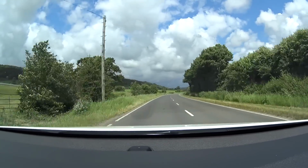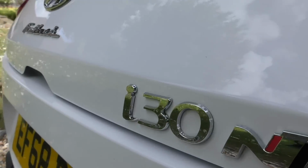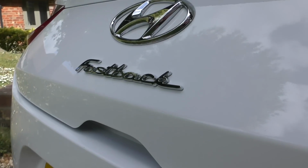But I honestly think that the fastback format is a much more handsome car than the hatch. A little bit more grown up. I guess if you're a bit more boy racery sporty, you'd go for the hatch, but I really like the fastback.